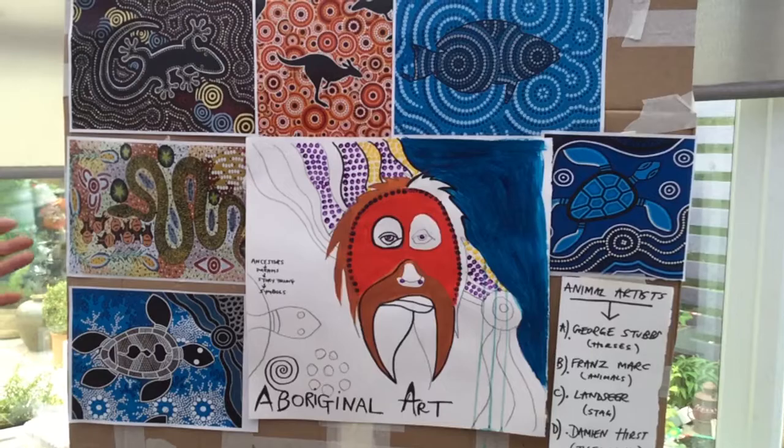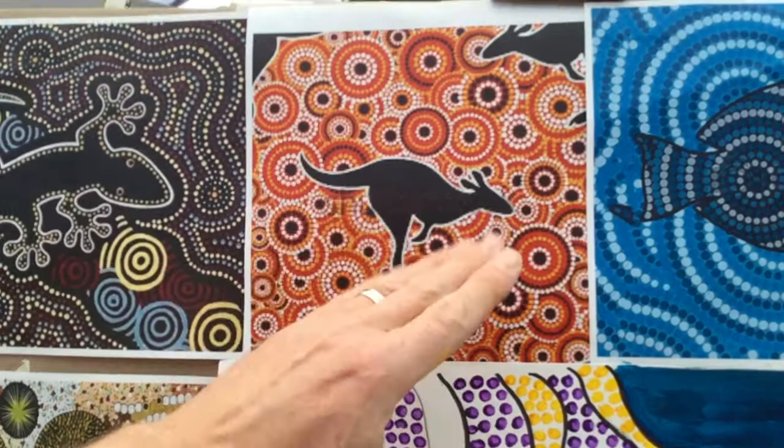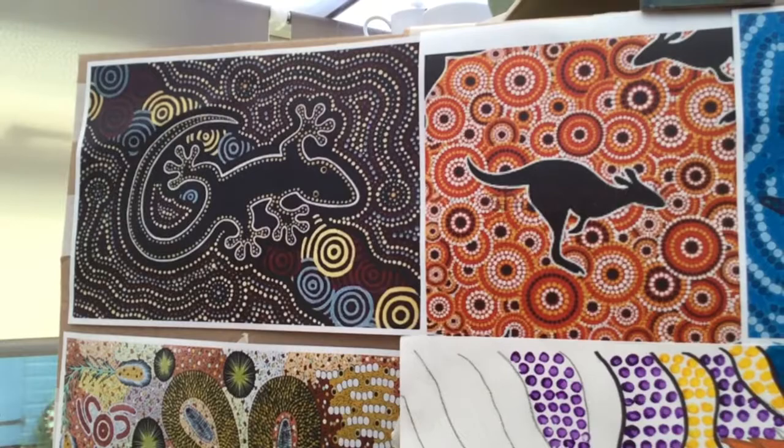And this one here is a gecko. Look at that beautiful animal. And you've got the kangaroo bouncing around, but look at the patterns and the circles and the spirals are a big thing about Aboriginal art. And here's obviously a fish with some designs going on.